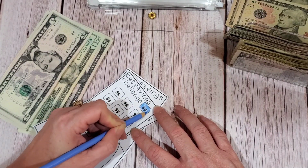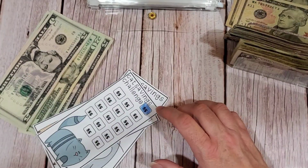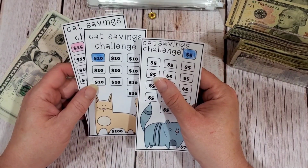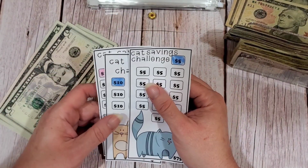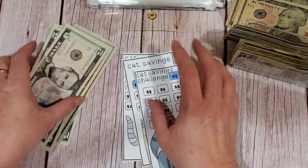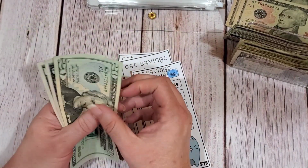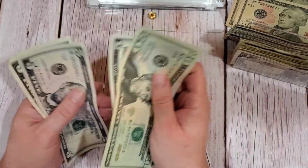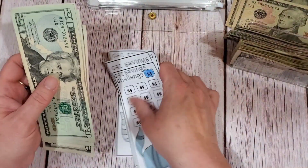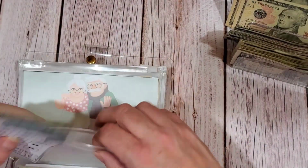Once this is finished, I'm gonna be placing this into the vet fund. And I grabbed the 5, I think I did. Let me make sure. 30, 40, I should have 45. 20, 25, 30, 35, 40, I did not. So 45. Super cute.